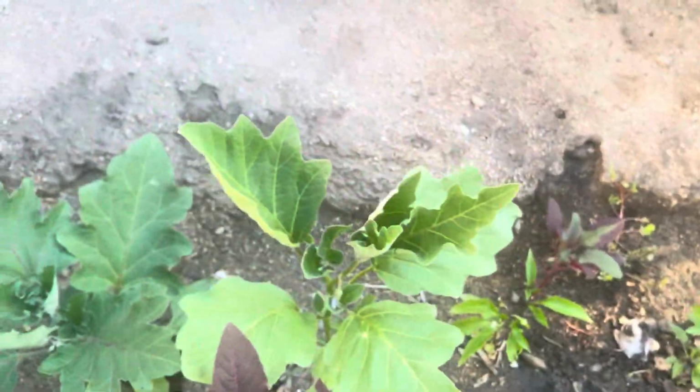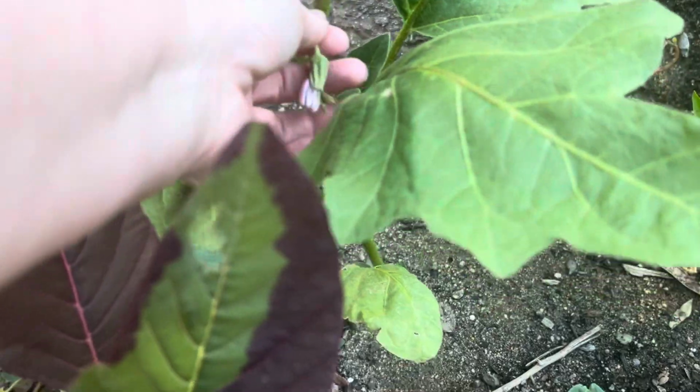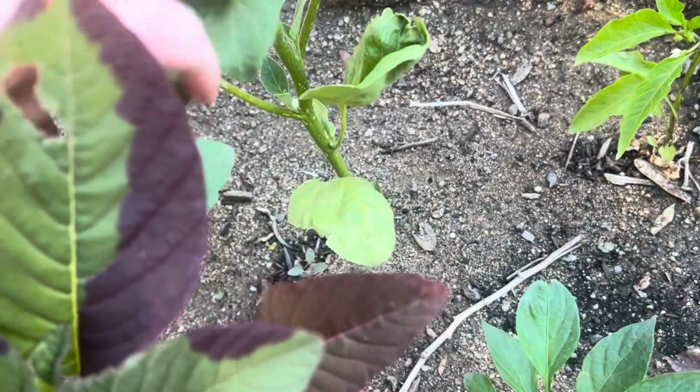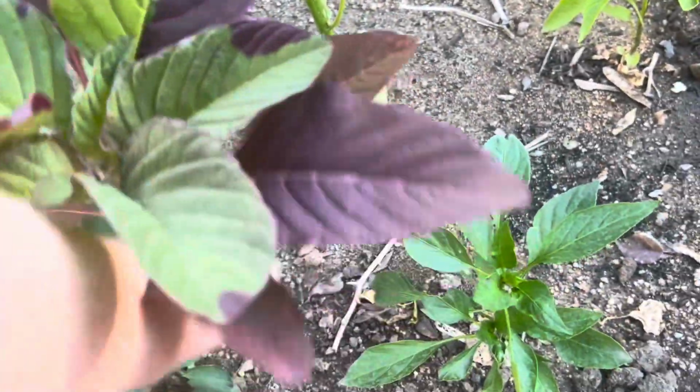We do have big eggplants here. One I grew from seed, one I was given. They have really beautiful flowers. This one's about to open, really pretty purple flowers. I think these are both just kind of traditional grocery store type. I take this amaranth. We're shading out guys here.